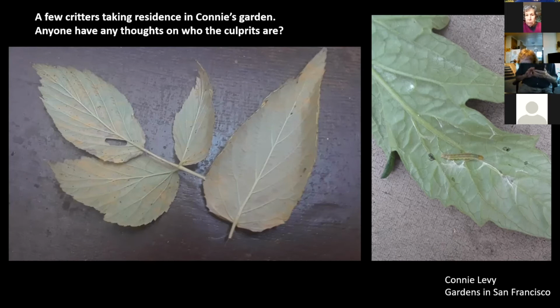I agree with the earlier suggestion. You just squash them. Or if you want to, you can just peel open the leaf and make sure that it falls to the ground, and then hope that a bird finds it before it scrambles onto something else. Okay, great.